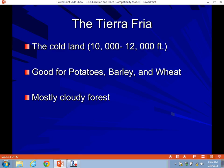La Tierra Fria is the next one on our list. It's good for potatoes, barley, and wheat. Mostly clouded forest area. The higher up you go in elevation, the less stuff will grow there. When we get to the very highest points, we'll run out of stuff to really grow. We can't support life. We'll get to what we do there. Now, barley and wheat are going to be things that originate from Europe. But potatoes are from here.